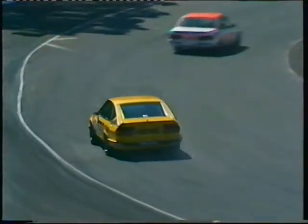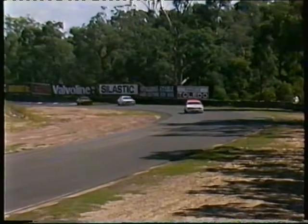Oh, back under him. That's it. You only get one chance in this world. And Masterton has found it. Bond got brake lock up. Longhurst now has taken him. So that puts Bond from 2nd to 4th.